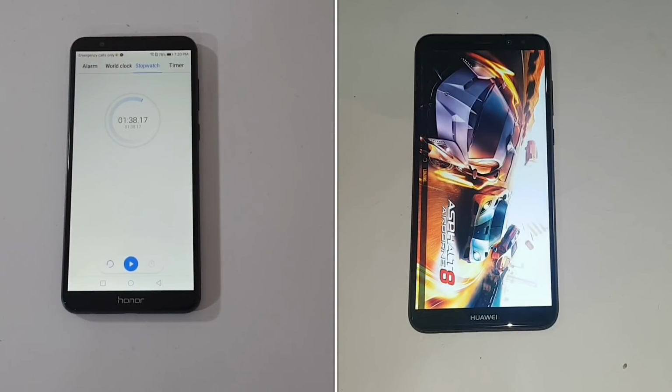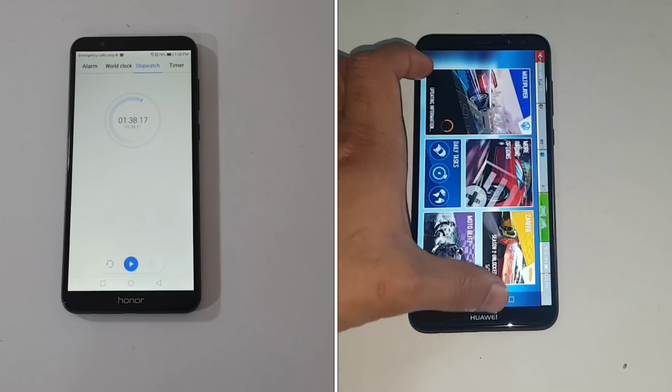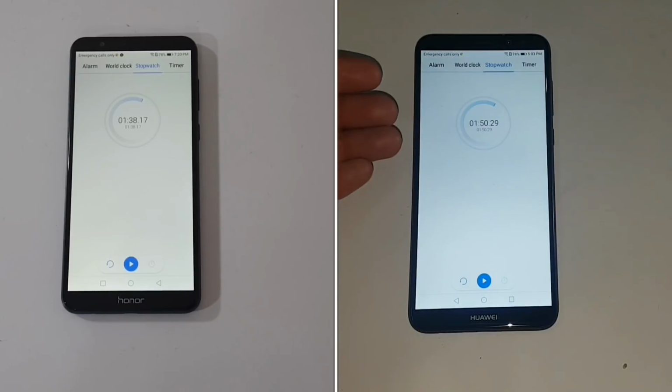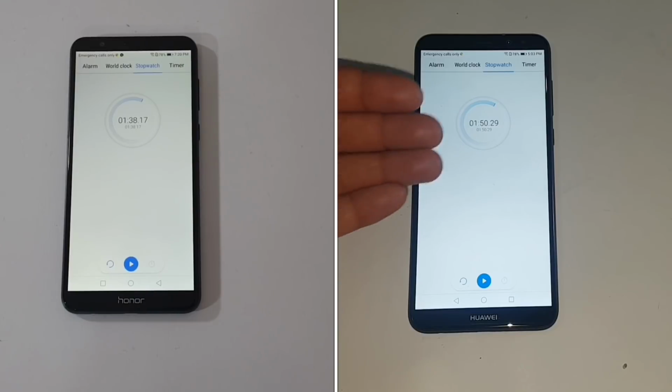The Honor 7X has completed the test in 1 minute and 38 seconds, while the Mate 10 Lite is still loading Asphalt 8. Let it finish and then we will proceed to the second round. The Mate 10 Lite completed it in 1 minute and 50 seconds, a difference of 10 to 12 seconds, which is great in the performance section for both the devices.